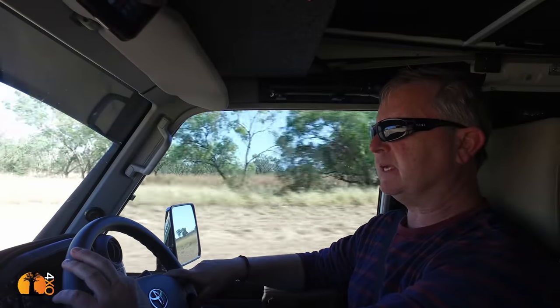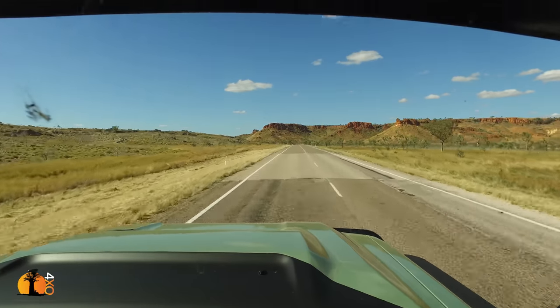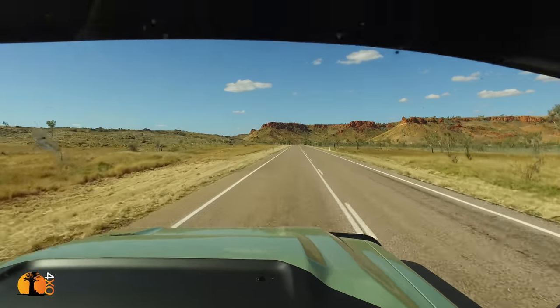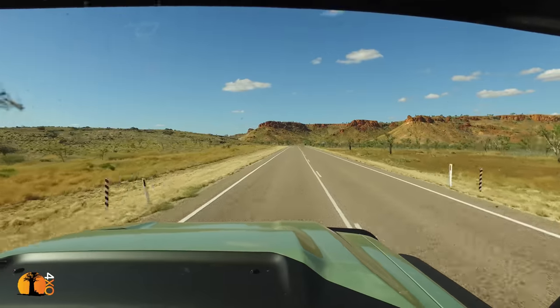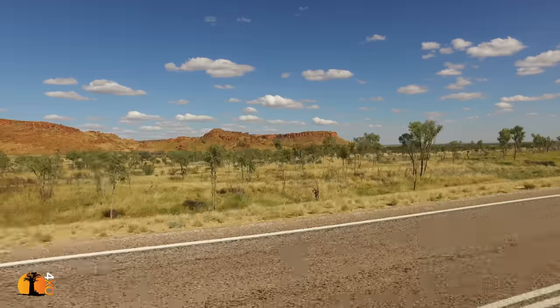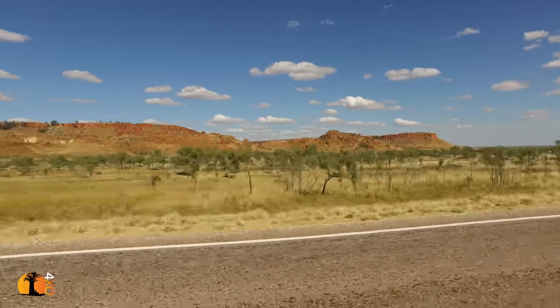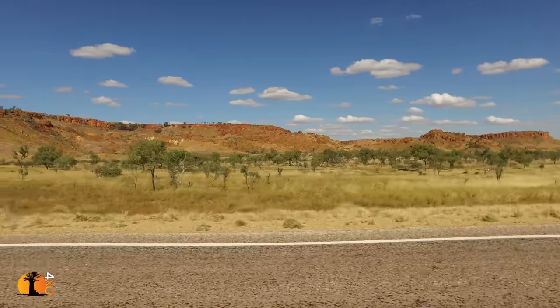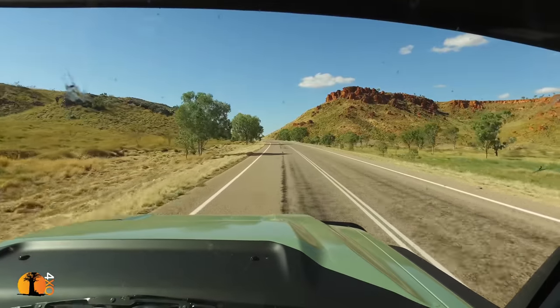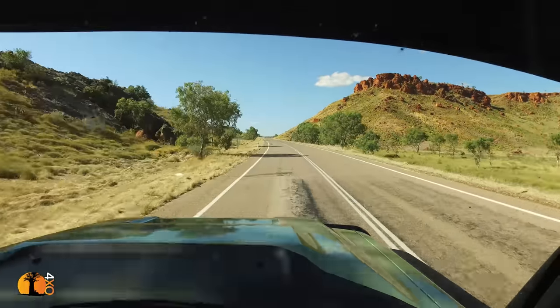The deeper we get into the bush, the more typically Australian the bush is becoming for me, more familiar it is. Although I've never been here myself, of course I've read lots of books about it, and the trees and the color of the grass and everything. And we're about to hit remote Australia, the true outback, and that I've never done before.